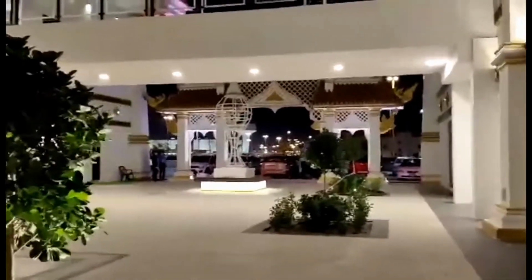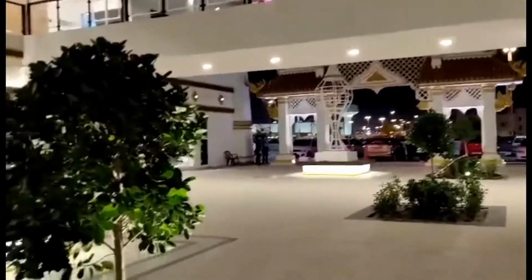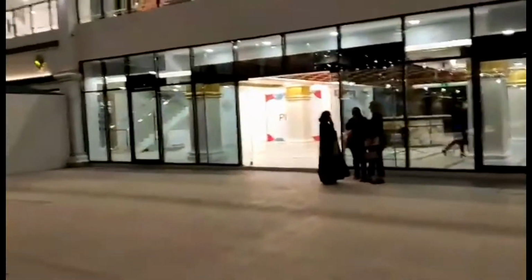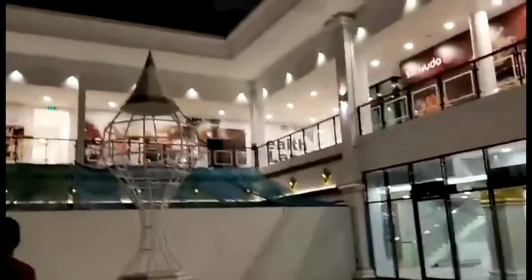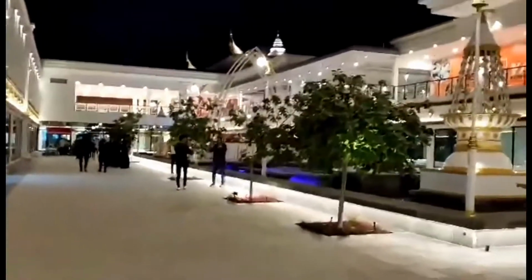And you see this one, no have door. This open the mall, open mall. Yeah, guys, this Thailand Mart. This open mall. See, in the middle, we don't have the ceiling. As an open mall. Okay. Nice. Also nice place, good place.